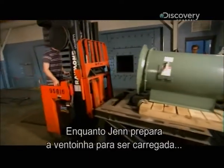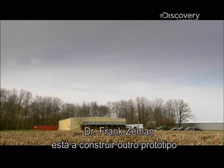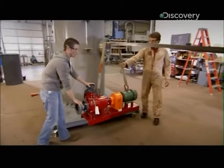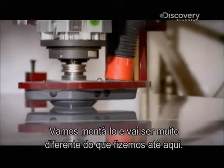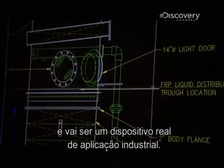While Jen readies the fan for shipment, Dr. Frank Zeman is building a new prototype carbon scrubbing machine. I'm feeling very excited about this. We're going to put it together. It's going to look very different from everything we've done so far. It's going to be big, and it's going to be a real device, industrial application.